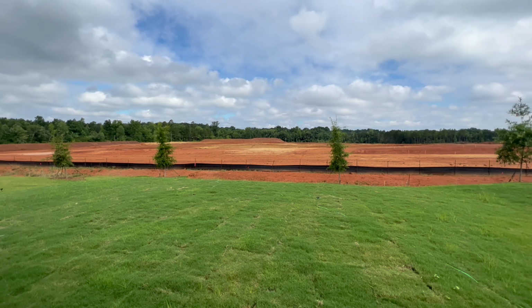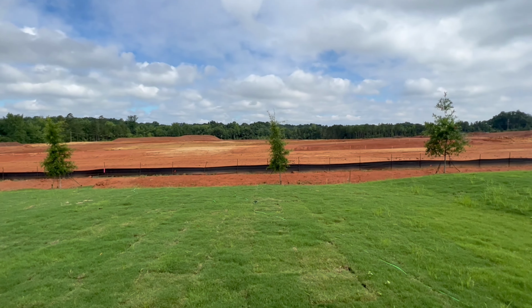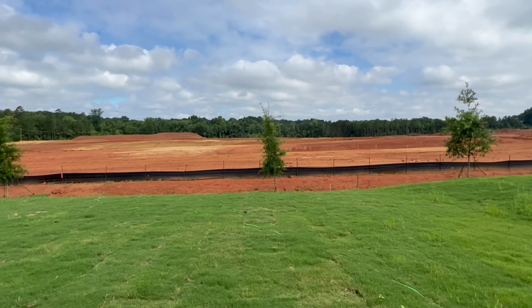So they just cleared this out recently. The equity potential back here for this neighborhood at Nolan Farms is going to be ridiculous. They're going to have so many more homes back here. Give me a call. Let's get you in.